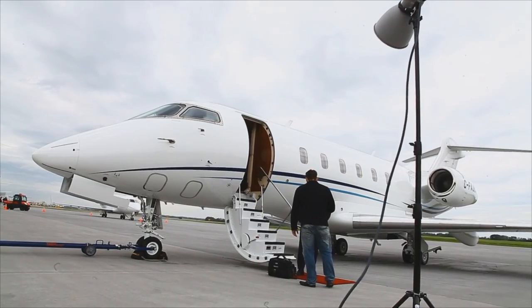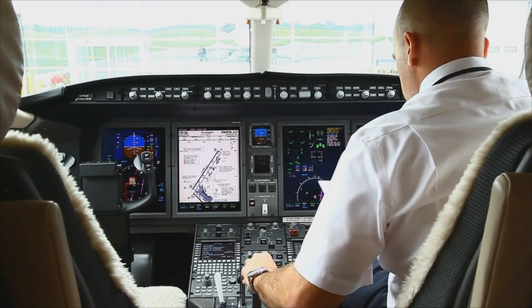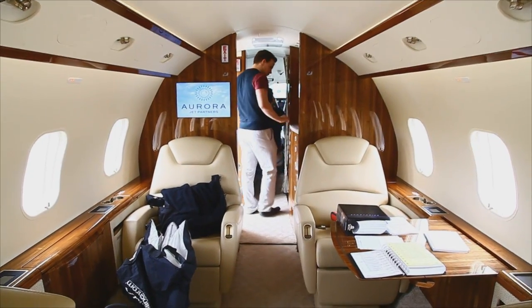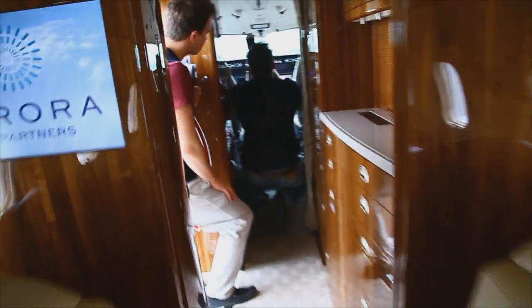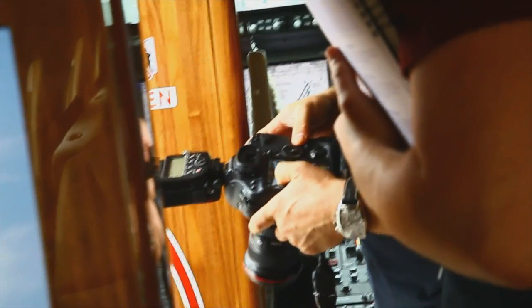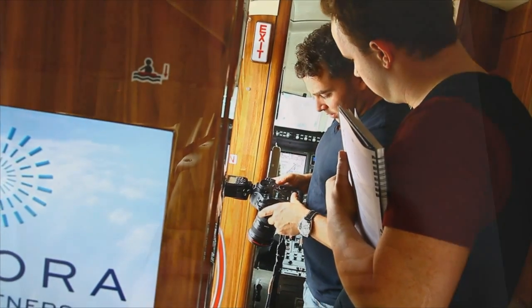We needed to enter the private aircraft and shoot from the cockpit overlooking the Signature air hangar. The inside of the aircraft was extremely tight. It was so small, in fact, we couldn't even get me and a light to light the inside of the cockpit. So I was forced to use a little on-camera flash and bounce it off the ceiling to light the instrument panel. The inside of the cockpit was very dark and the outside was very light.